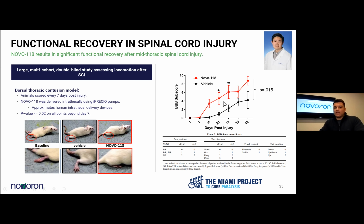And there's a couple things I'd point out here. One, after between 5 and 7 weeks, the improvements in the control animals plateau, and you can see that happening here.